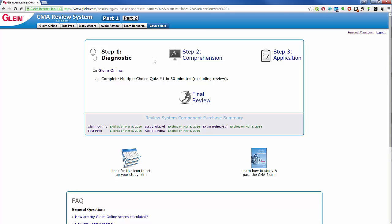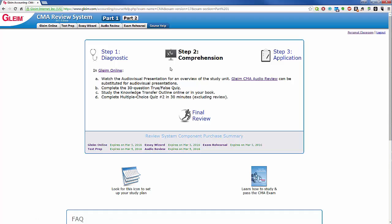Okay, so step two is comprehension. So this is going to be where you spend the majority of your time on all of the topics. So this is where you'll watch the audiovisual presentation, do the true-false quizzes, review the outlines, and do a couple more multiple choice quizzes.